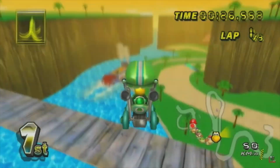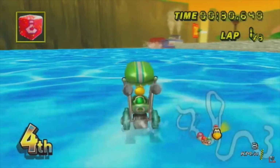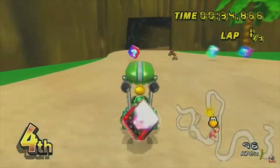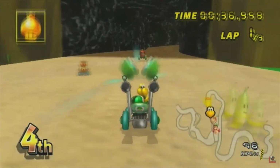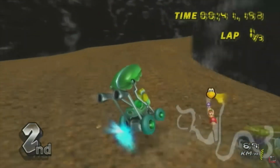Is that where I'm supposed to go? Nope. That's not where I'm supposed to go. Wait, what? I think you're supposed to go to the left side, yeah. Oh, come on, dude. Don't put an invisible wall. Oh, thank God he was able to go. Otherwise, that'd be strange.